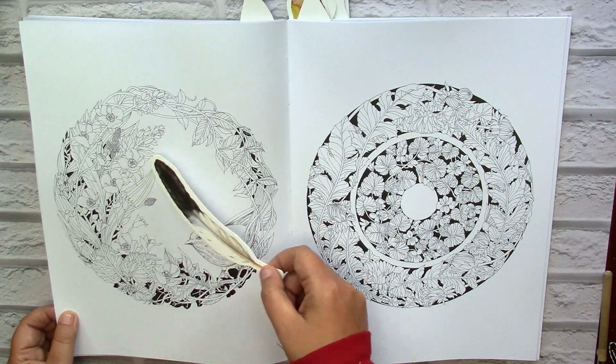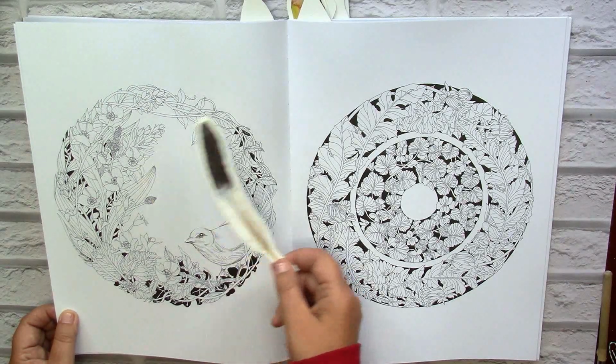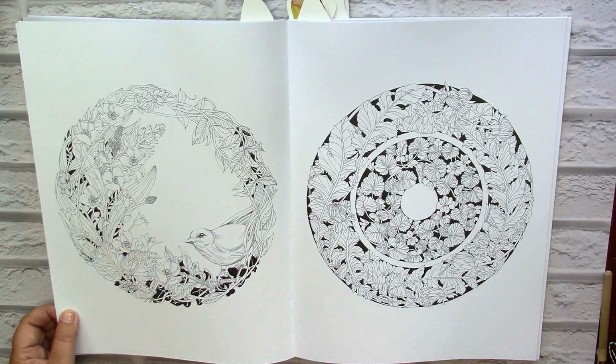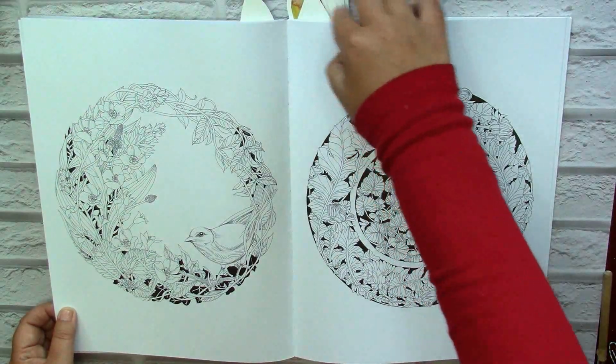They are not duplicated with some IT technology. All lines are perfect, very elegant. So this one I selected because of the composition.